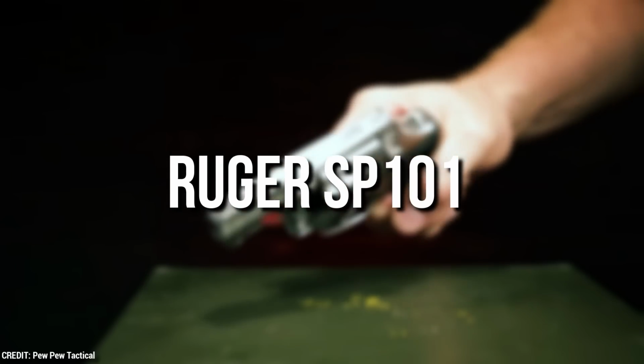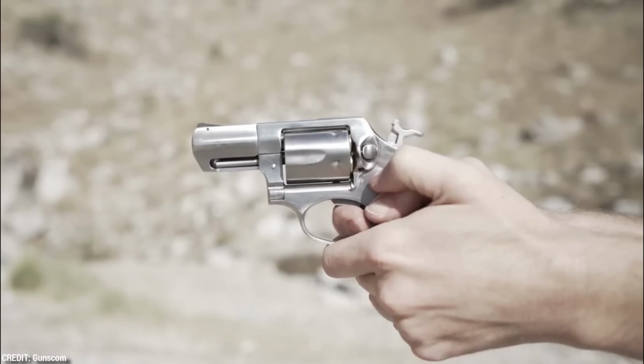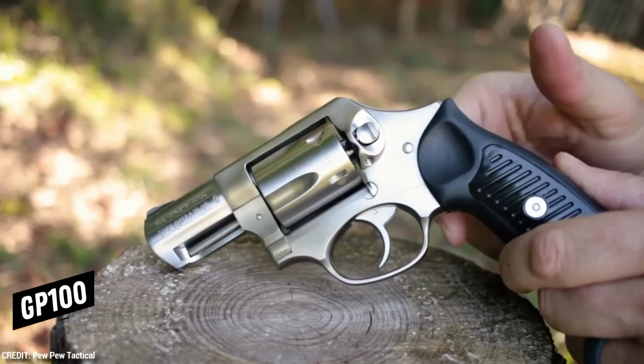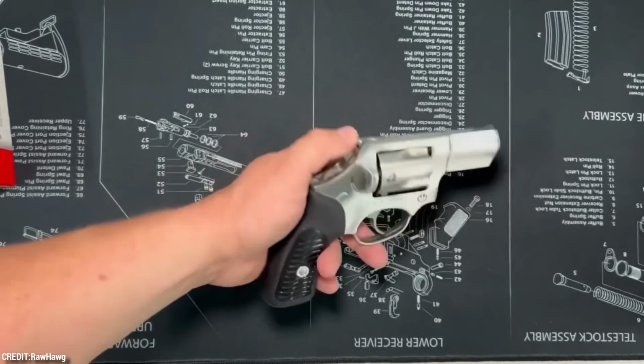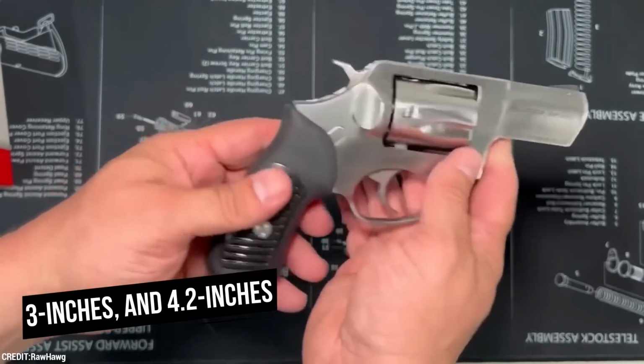Ruger SP-101. We now have reached the top 3 on our list. In the 3rd position, we have the Ruger SP-101. This gun is basically a smaller frame version of the GP-100 and is available in different calibers. Several barrel lengths are available for this revolver. This includes 2.25 inches, 3 inches, and 4.2 inches.